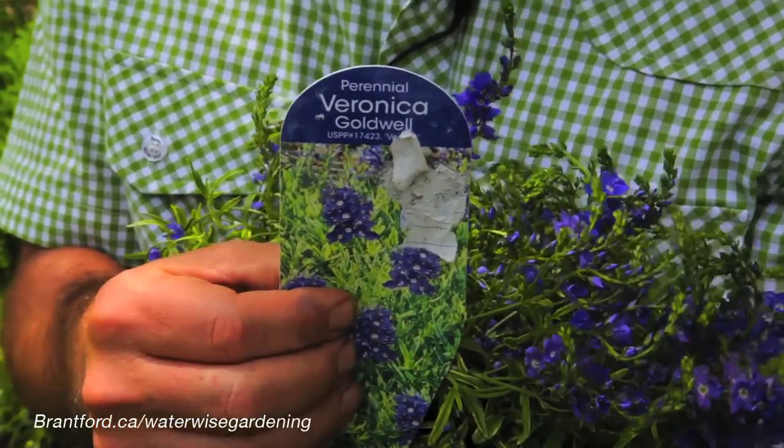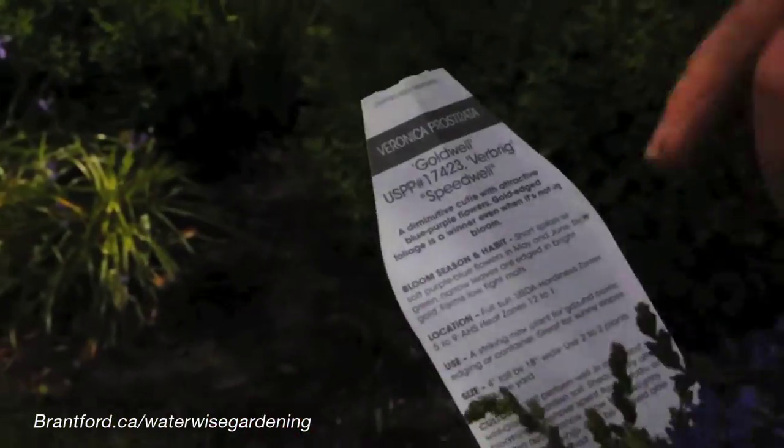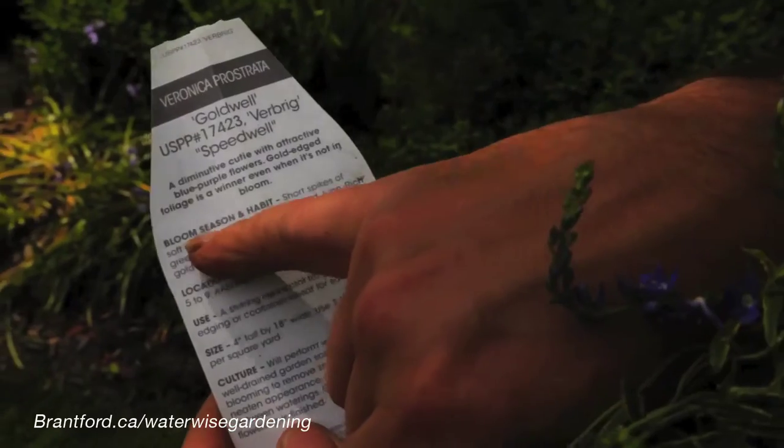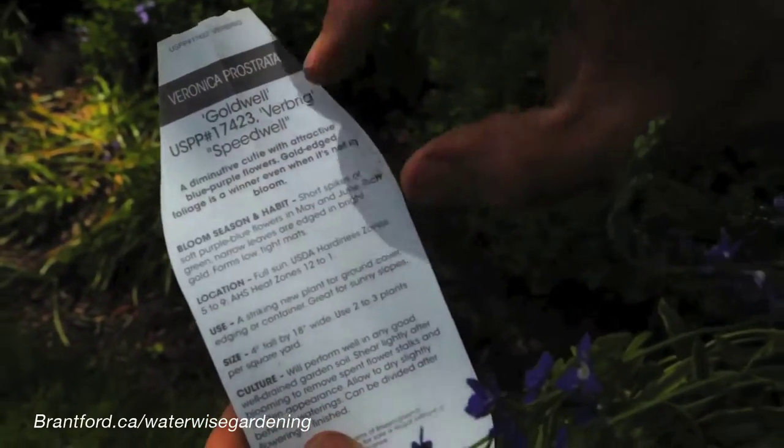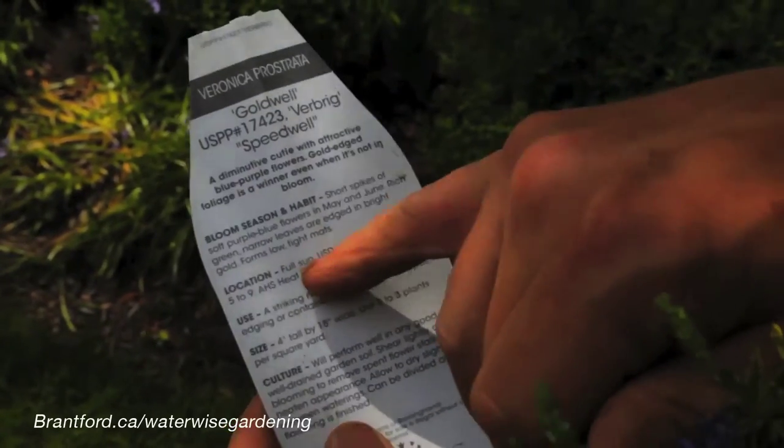So where do you find the information? I'm gonna show you something remarkable right now. The plant tag. I'm always amazed how many people don't read this wealth of information, and take a look at this right here. Now, you got bloom, season, and habit. Right there tells you exactly how this plant grows. Talks about location. Full sun, there it is, there's the light that it needs.